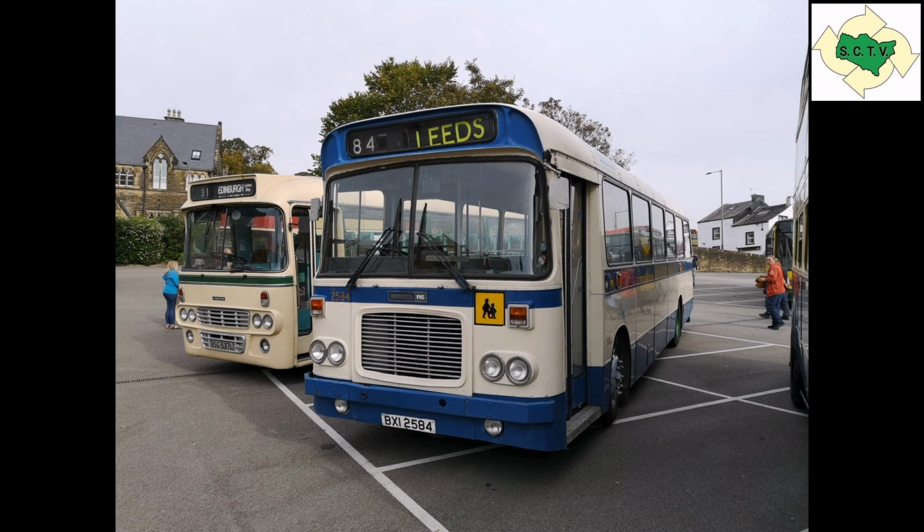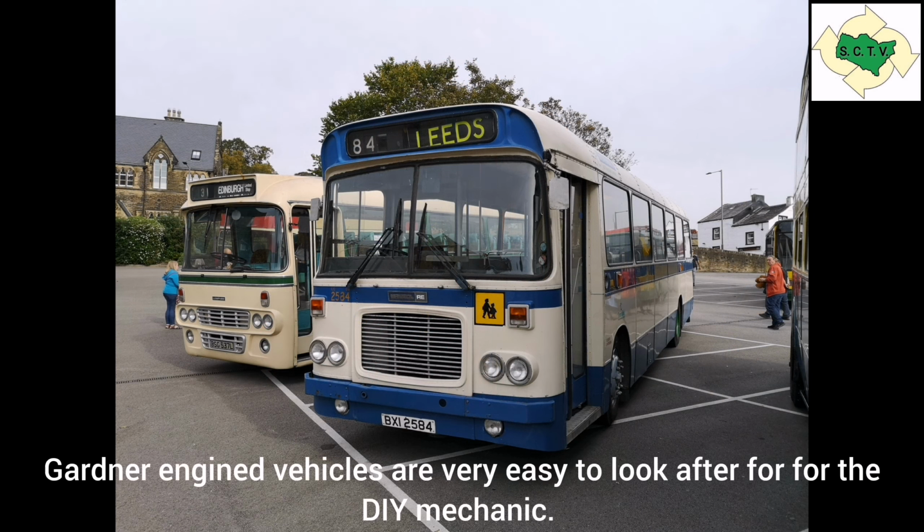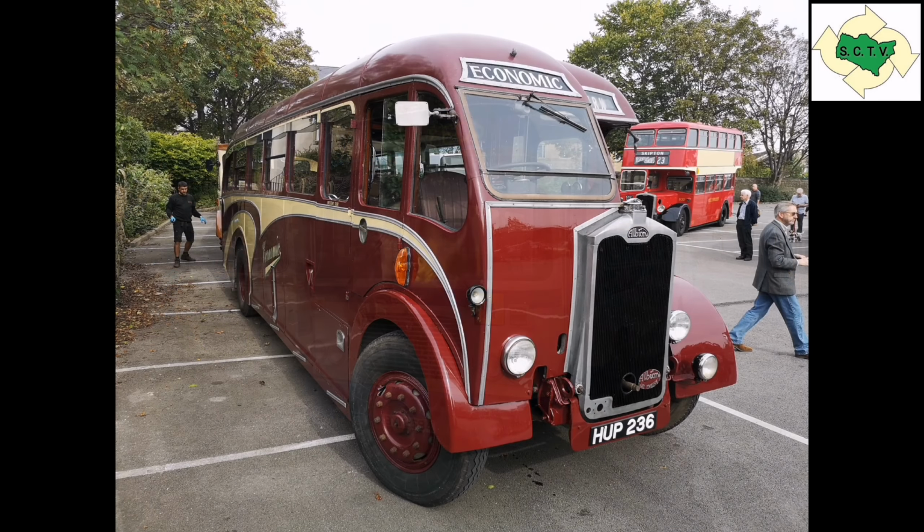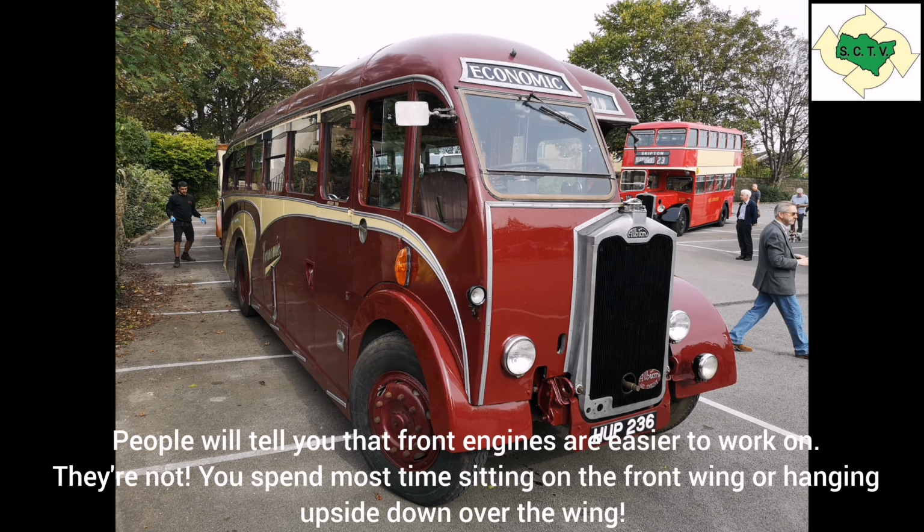Single-decker buses tend to come in many shapes and sizes, and there's lots of variety, so there is really something that appeals to everybody with these. As with all vehicles, the newer ones will need to be MOT'd and taxed. Once they pass the 40-year-old exemption though, they can become a historic vehicle. Please see the other video in this series for vehicle taxation.